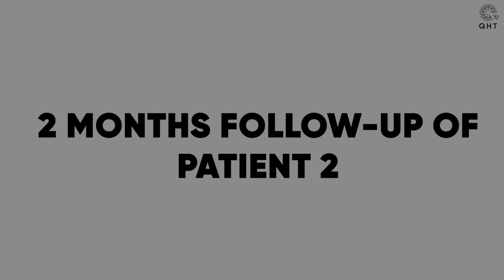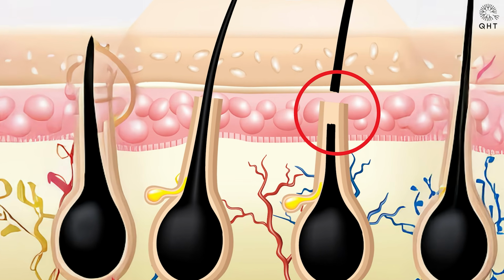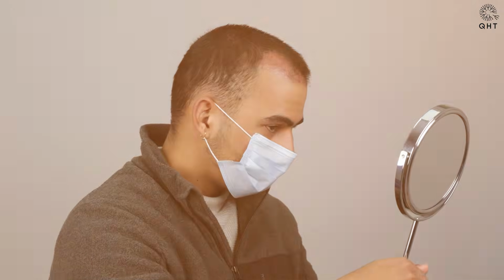Two-month follow-up of patient 2. 2 months after the transplant, the shedding phase was still continuing on the patient's scalp. As we have already explained earlier, this phase usually lasts for 2 to 3 months. During this process, the roots settle deep inside the scalp while the transplanted follicles shed. This stage is completely normal and, in fact, very important because it prepares the foundation for healthy and permanent growth in the upcoming months.